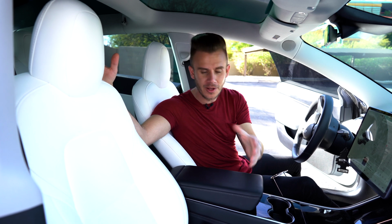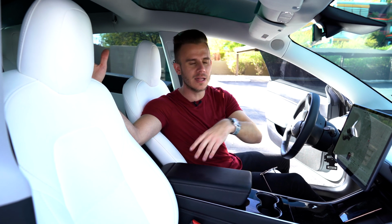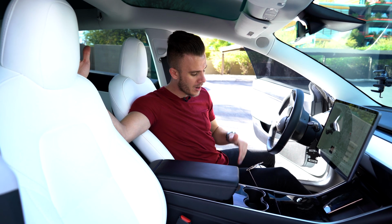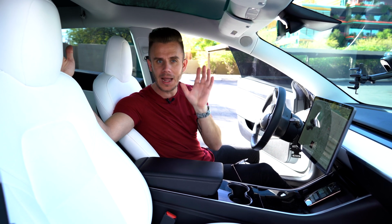And I've had a lot of people mention that they don't want to go with white leather because it's going to be hard to clean, and if you spill something on it, it's going to be a total pain. And what I'll tell you is this, it's actually really easy to clean. You can just wipe it down. I actually wear black jeans a lot, and the black from my jeans gets on the leather every now and then, and it literally just wipes right off.